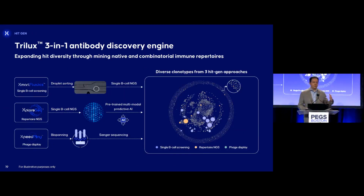Once the immunizations are complete, we go into our 3-in-1 Trilux platform. Again, these 3 platforms all have their own strengths and weaknesses. Smart fluidics, single B-cell screening is a droplet sorting technique, and then we follow that with single B-cell NGS.